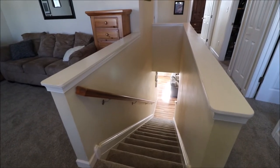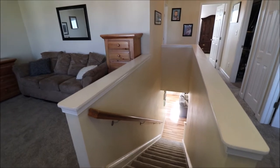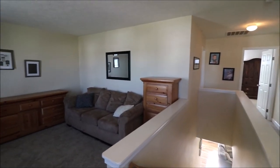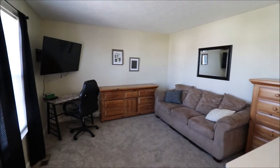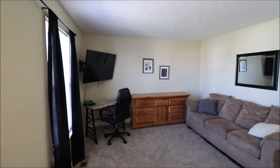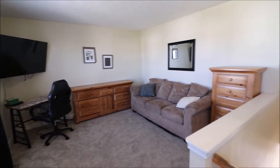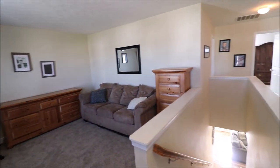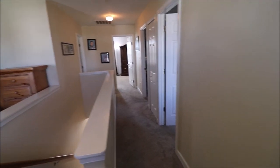Okay, just came up the stairs here at 116 Haverstraw Place, Springboro, Ohio. Top of the stairs on the right, pretty cool. Nice big huge rec room area. It's really a nice feature for up here. Lots of room, lots of possibilities. Give you an extra place to do your thing if you've got kids and want to watch TV.